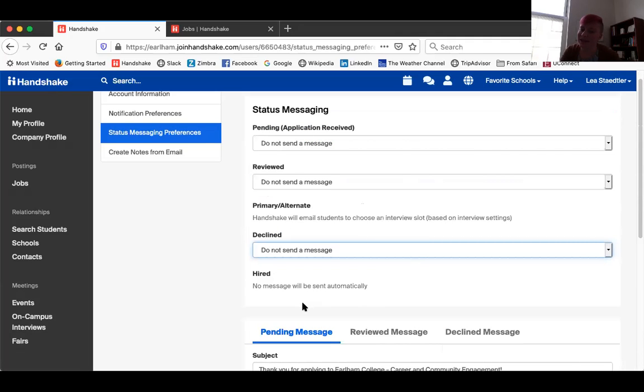There's no option to do that for hired. So for hired, you have to actually message the student personally via email. So this is an option you can do if you want to, that those automatic messages go out. Or you can email the student individually, however you prefer to do it. But I do definitely encourage you to message all students, no matter the decision, because that's definitely one of the biggest complaints that we hear in our office. Like, I applied to something, I never heard back, what do I do? So I would definitely encourage you to reach out to the student either way, let them know of your decision.